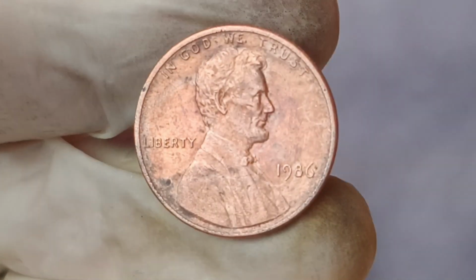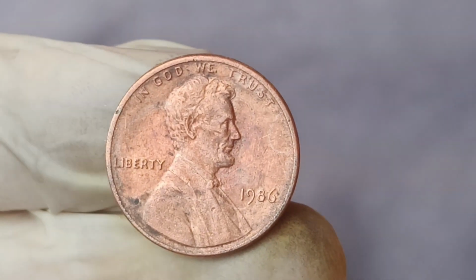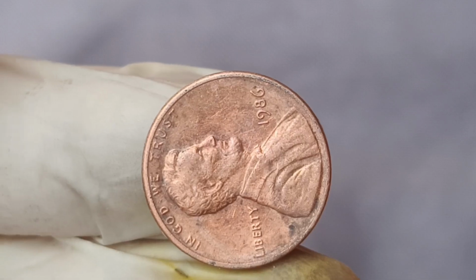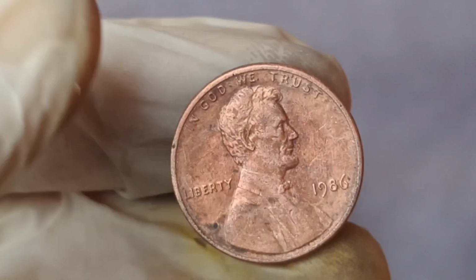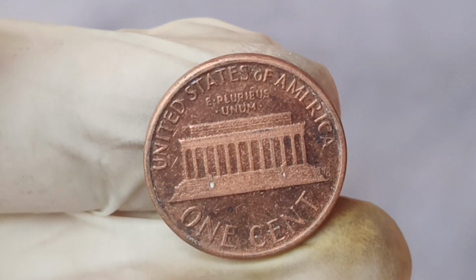In 1986, the U.S. Mint still used the iconic Lincoln cent design that had been in place since 1909. This design, featuring President Abraham Lincoln on the front, with the Lincoln Memorial on the reverse side, became one of the longest-running coin designs in history. So why does the 1986 penny stand out? Well, that's where things get interesting.